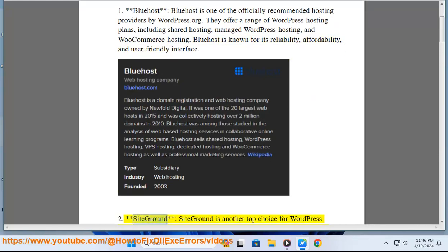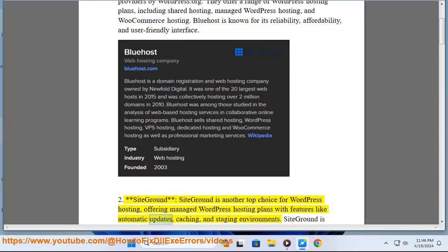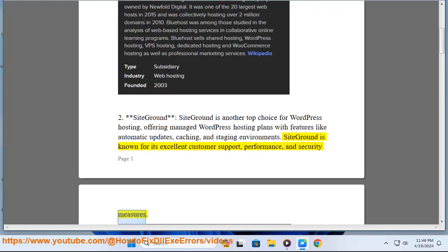2. SiteGround. SiteGround is another top choice for WordPress hosting, offering managed WordPress hosting plans with features like automatic updates, caching, and staging environments. SiteGround is known for its excellent customer support, performance, and security measures.